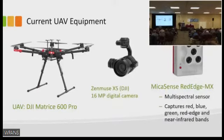We have a 16 megapixel camera and a multispectral sensor pictured here. The multispec captures visual, red edge, and near infrared data. So this is really useful for looking at plant health. This system uses GPS positioning.